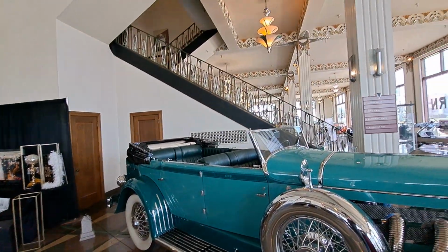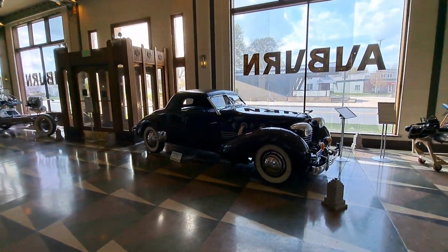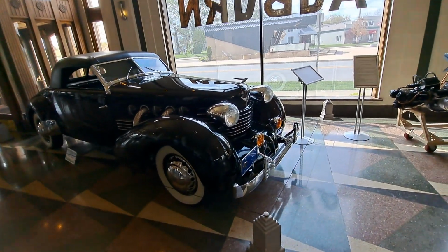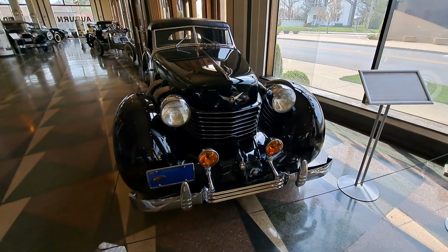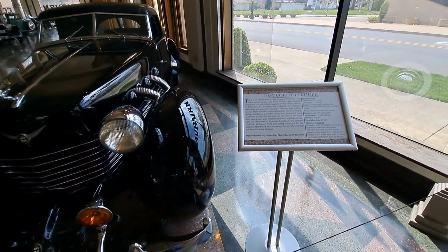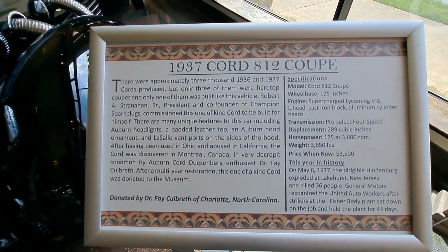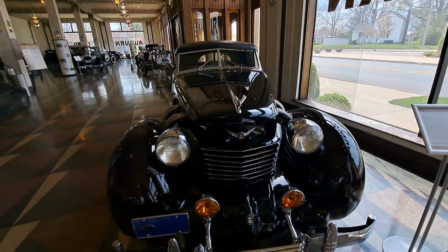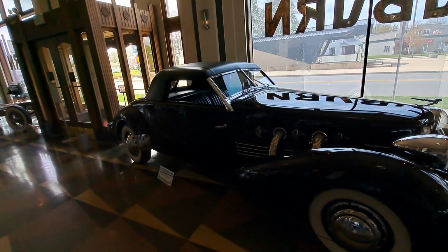This has an upper floor here too. I believe the other part of the museum does too, the National Trucking and Automobile Museum there. Here's another Cord here. Notice the different headlights on this one and the different top. Only 3 of them were produced with hardtop coupes. Tell some information on them there. You can pause that and read it. It's a great car.